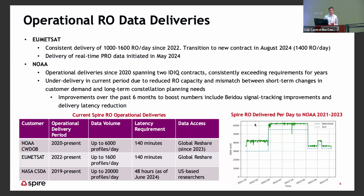On the NOAA side, we've been delivering to them since 2020, spanning 2 IDIQ contracts. We've been able to consistently meet their delivery requirements over the last several years. The plot on the lower right shows the number of compliant RO profiles per day that we delivered to NOAA between 2021 and 2023, showing that we consistently over-delivered by 10 to 25% over that time period.